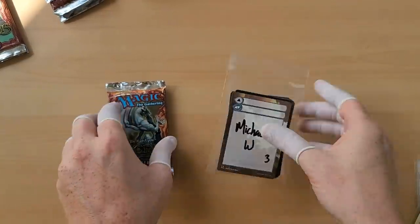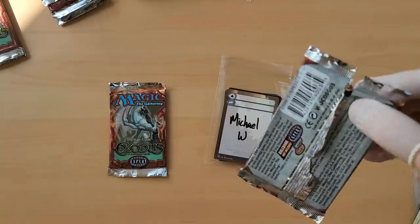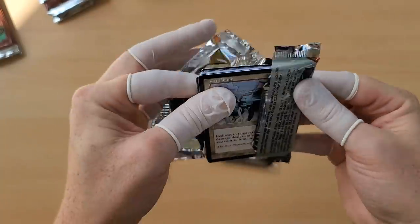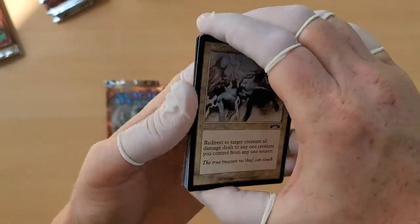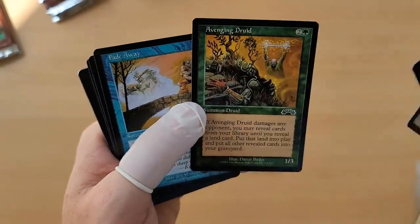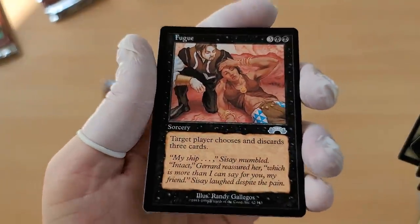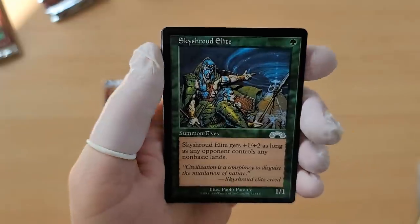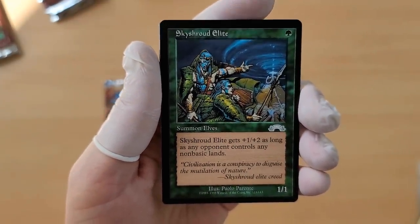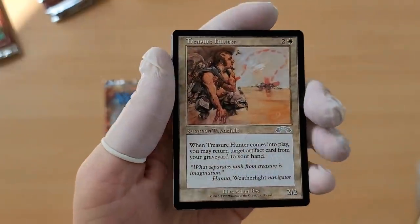Michael, you still got 2 packs, man. Please get something juicy from my friend here. Should have recorded this in the light. It's kind of dim in here. Okay. Dothy, Avenging Druid. That's a cool card, though. All right. Fade Away. Let's go. All right. Sky Shroud Elite. Gets +1/+2 as long as an opponent controls any non-basic land. That's not bad. Treasure Hunt. Okay.